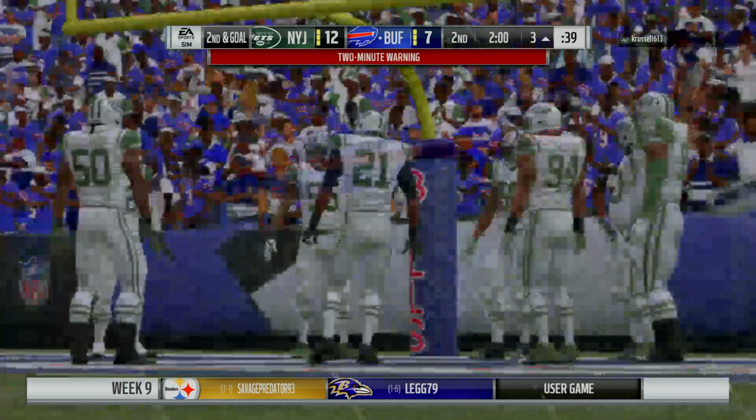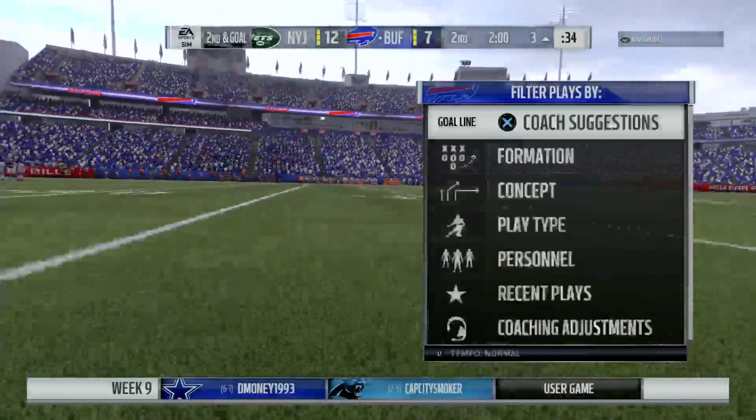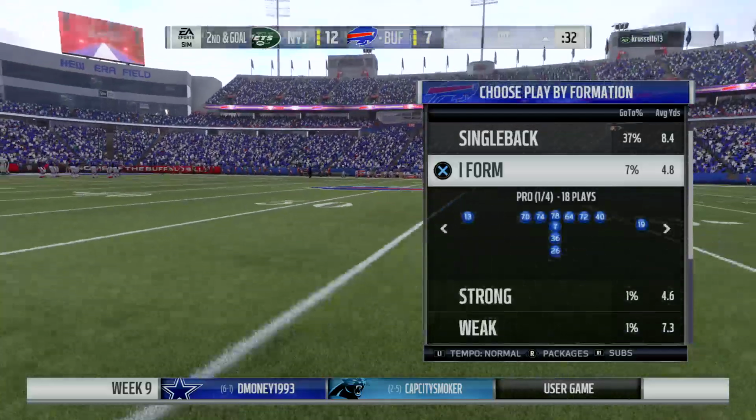You got 4 down. 2 minutes to go here in the first half. Back to Buffalo after this.